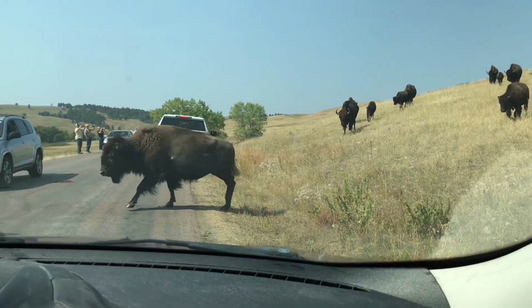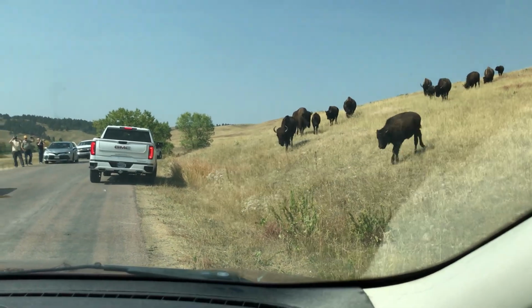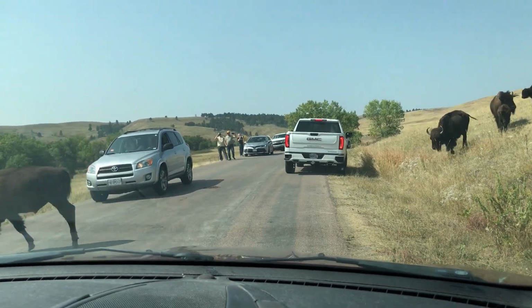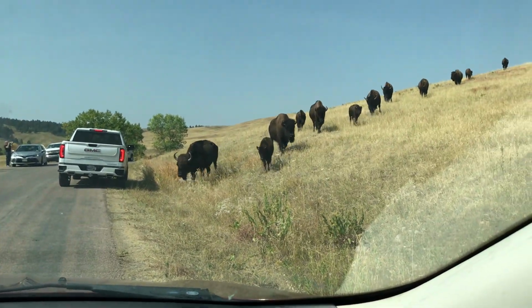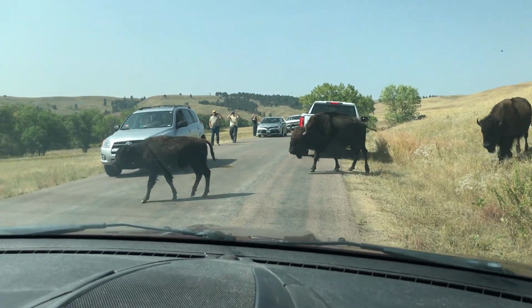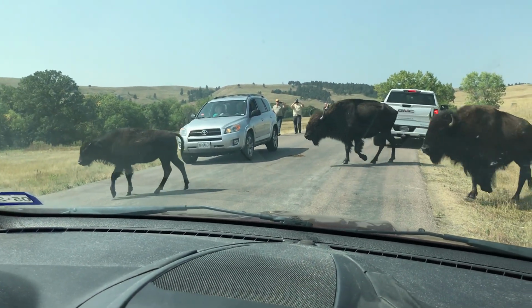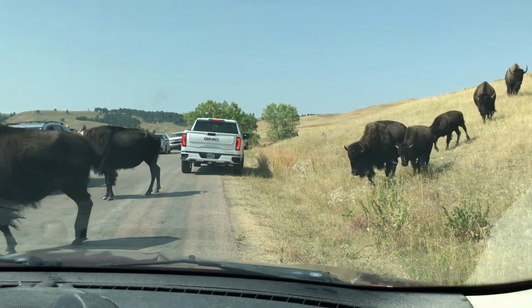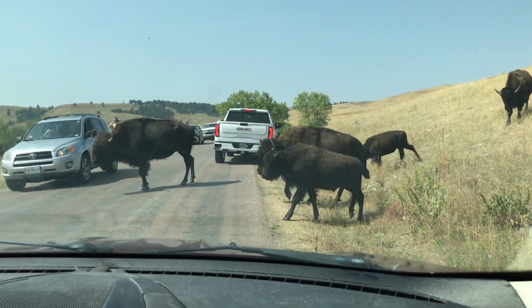The herd of buffalo is passing our car. Holy crap, man. What the heck? This is insane. So why did the buffalo cross the road? To gore us as we sit here in our fort. Please don't gore us. We are but mere ants.